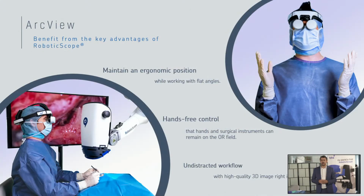The important applications for the ArcView are for sure ENT applications and neurosurgical applications. In the ENT area, it's very important for mastoid surgery, because we learned that there are many applications where it's essential to have a look from a steeper angle to ensure that you have a good overview in the cochlear implantation.